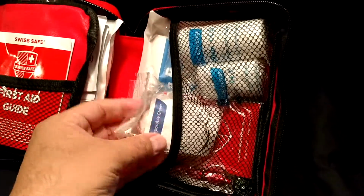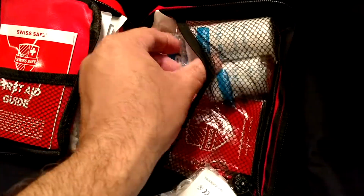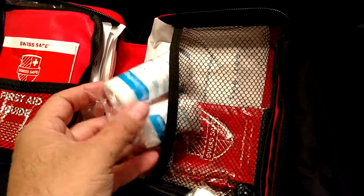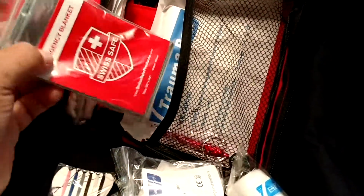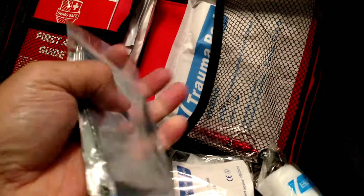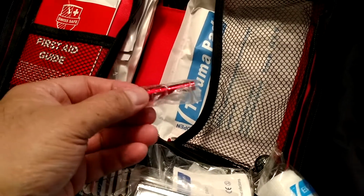You got your other stuff in here, your typical stuff, gloves, blanket, which we have a couple of these already in our bug out bags. Speaking of bug out bags, while we're going through this, let's talk a little bit about bug out bags and why people have them. Some people have them for the end of the world, which, quite frankly, if it's the end of the world, where are you going to go? That's my theory.